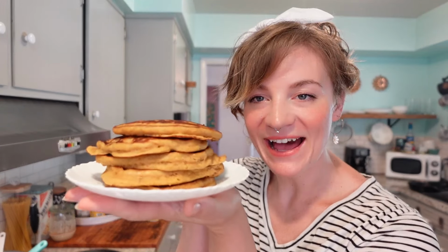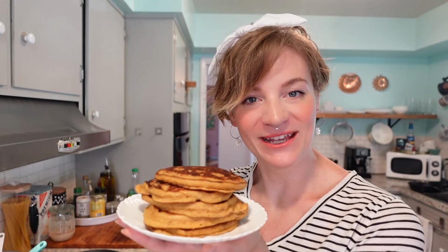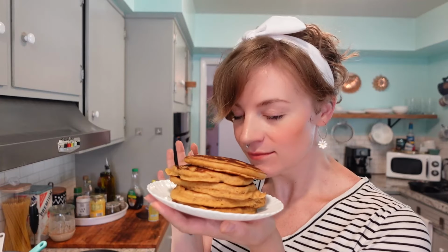Oh my gosh, you guys. Look at these pancakes. I take it all back about being weirded out by how thick the batter was, because look at the height we're getting on this stack of pancakes. They smell like a pumpkin pie. I'm ready to eat these bad boys immediately.